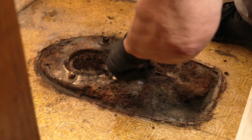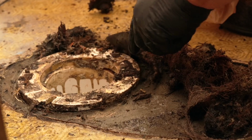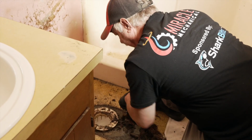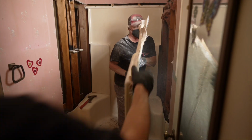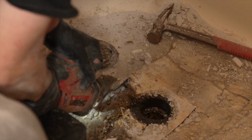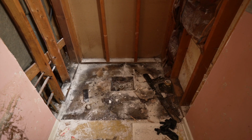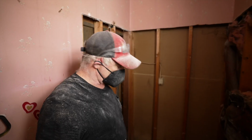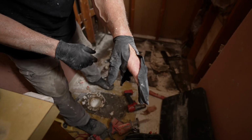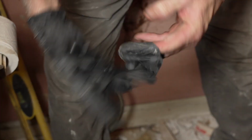I see a lot of stuff in plumbing. Haven't seen this. I got a big root right here. You never know what you're going to find on an old house. Next thing, we'll clean this all up, and then we'll put in a new valve. We're going to cut this to the right height all the way around, and we'll be ready to start installing. That's just from the fiberglass. That's why you got to have gloves on.